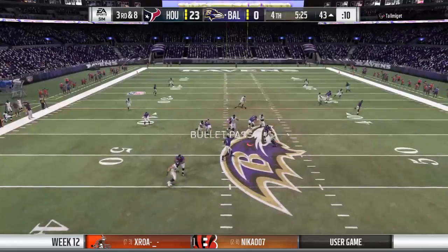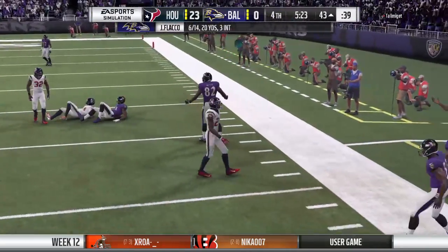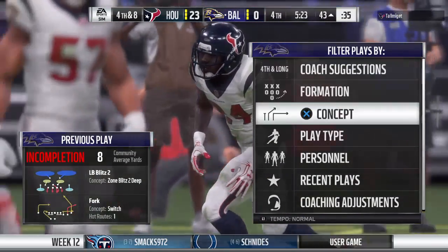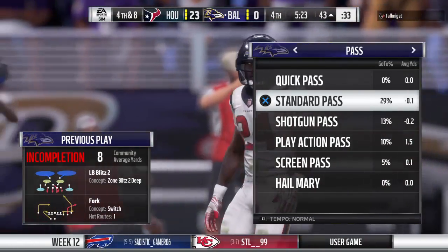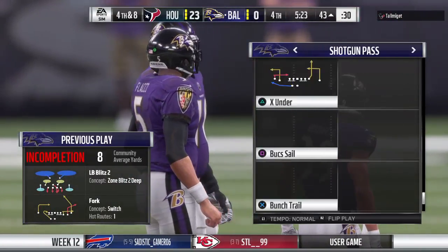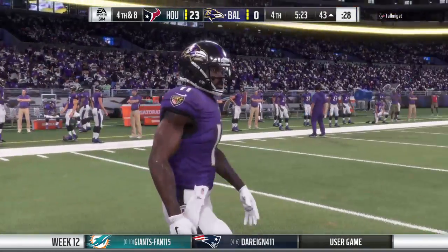Now Flacco. A bullet throw, but incomplete. Another wayward pass. You know, things started out poorly in this game, and to be frank, they just really haven't gotten much better. And all that does is embolden the secondary. They feel good about what's going on, and they just play better and better.